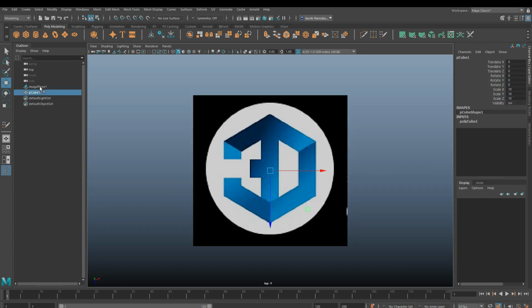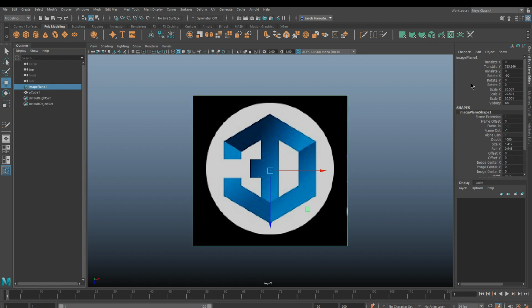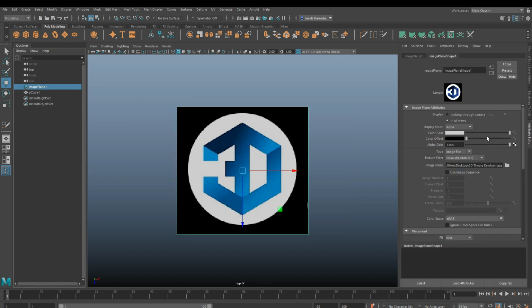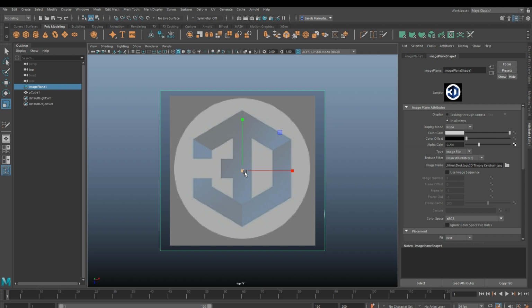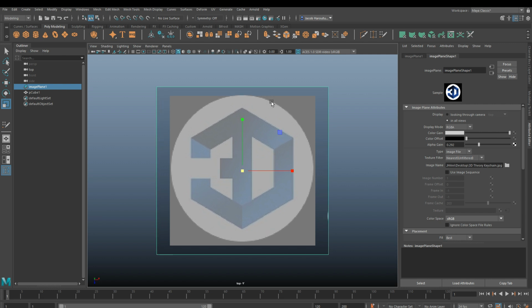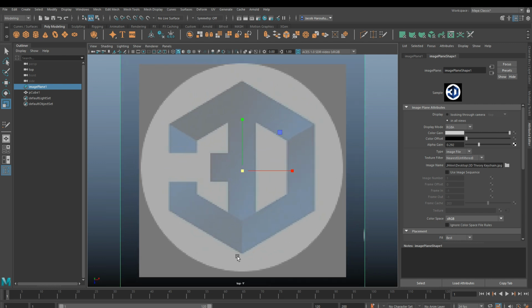So I'm going to go here in the outliner and click on our image plane. Then I'm going to go here to the attribute editor, and I'm going to lower this alpha gain so I can see through it. And that about looks good to me. I'm going to continue to scale by pressing R, and scale to the top and bottom, left and right, as best as I can.